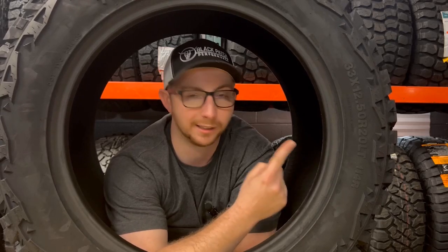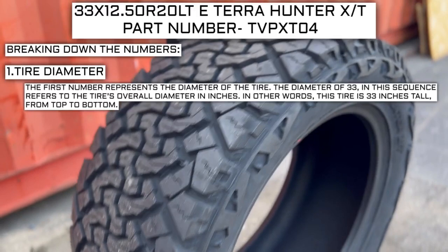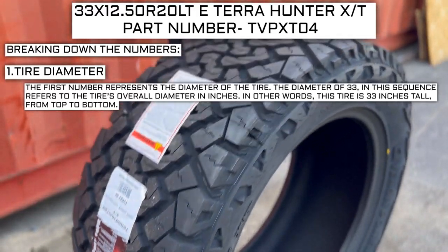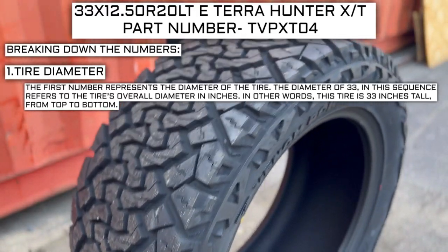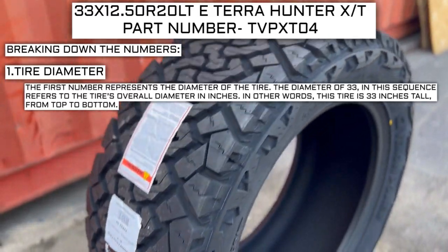When you're making your tire purchase, there's some numbers you need to keep in mind. Let me go over those right now. The first number represents the diameter of the tire. The diameter of 33 in this sequence refers to the tire's overall diameter in inches. In other words, this tire is 33 inches tall, from top to bottom.